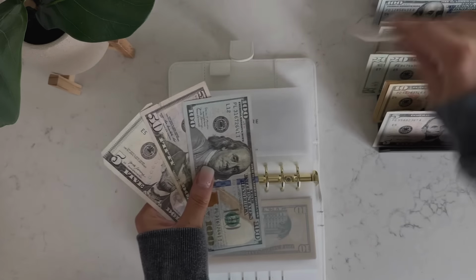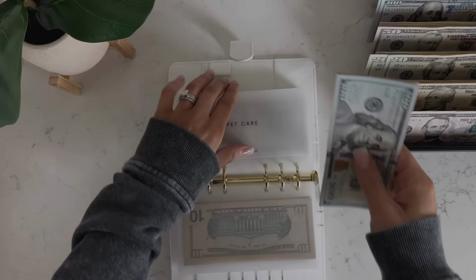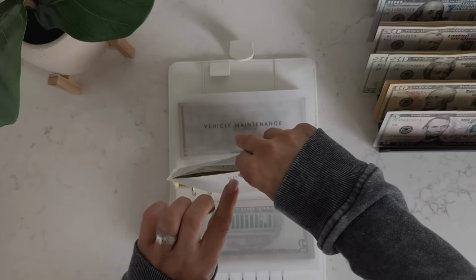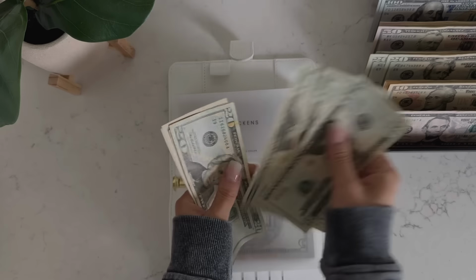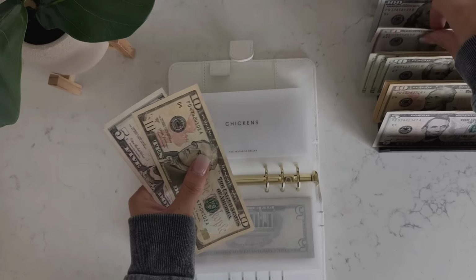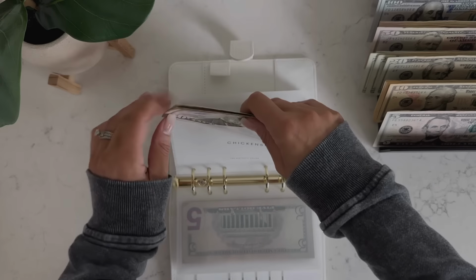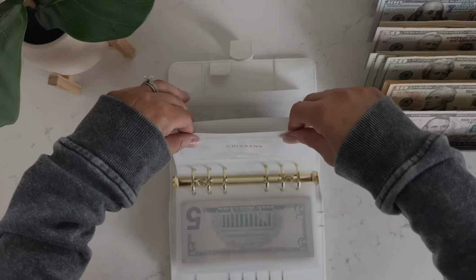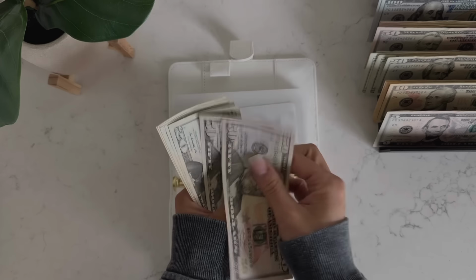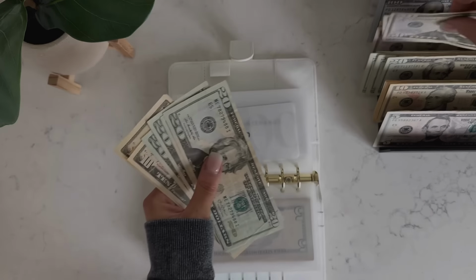I'm actually gonna do 250s because when my husband buys dog food, it's $50 for that. All right, my chickens, 20, 40, 60, 80, 100, and 15. I'm gonna do that same thing. I'm gonna take 250s. Vehicle maintenance. So 20, 40, 60, 80, 90, 200.